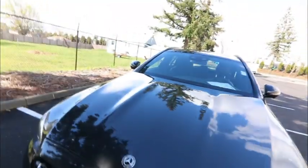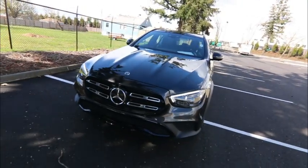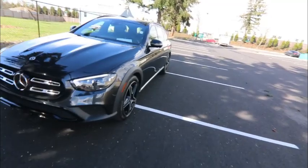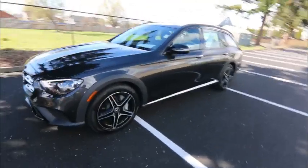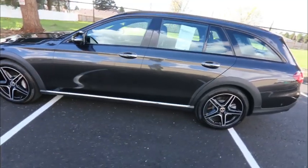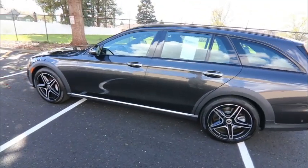Well, there you have it, one beautiful example of an E450 All-Terrain, beautiful shape inside and out. We have complimentary delivery to Washington, Oregon, and Idaho. We can put this in our car haul, we can tow it to you. So for a mobile delivery service, this beautiful E450 can be all yours without leaving your neighborhood or your driveway.